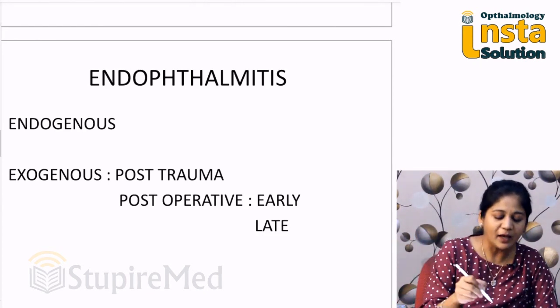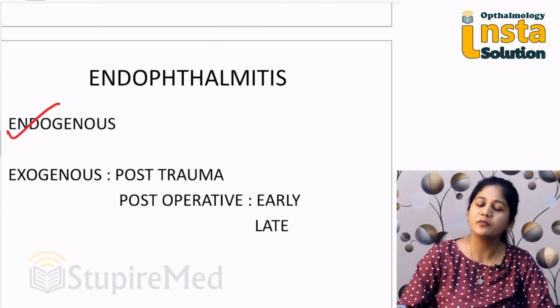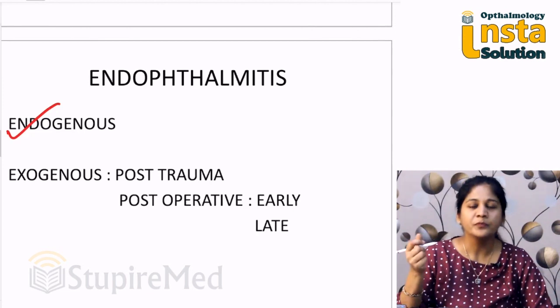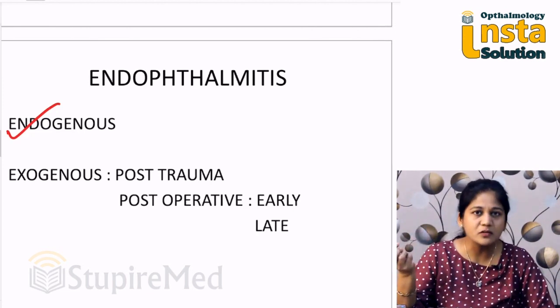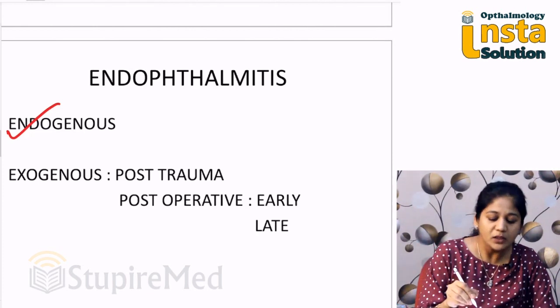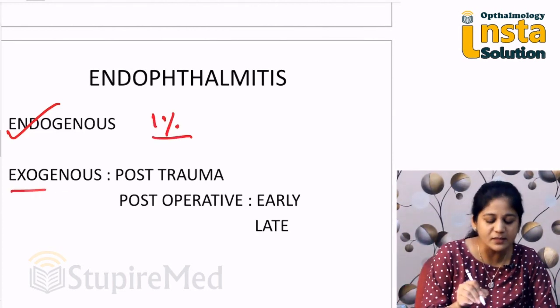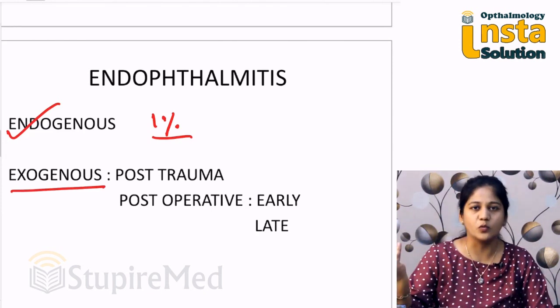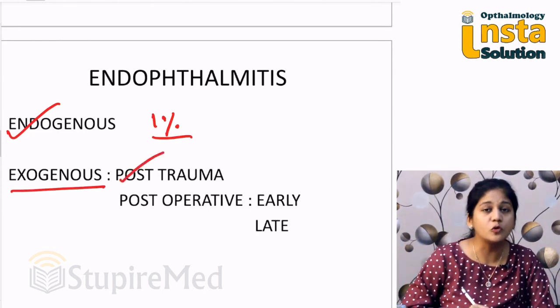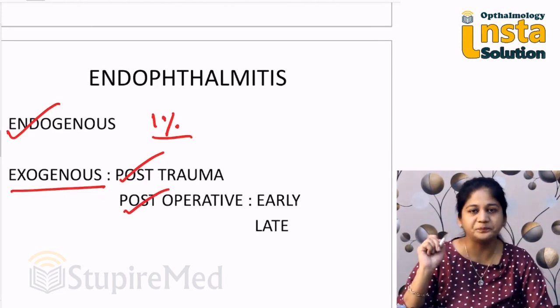So as you all know, the term endophthalmitis means that there is a very severe inflammation of the inner coats of the eyeball with vitreous exudation. Now, you can have endogenous cases of endophthalmitis where you have either an immunocompromised state or any systemic infection in the body which can go to your eye and cause endophthalmitis. The cases are very few. Now, most cases come from some exogenous source. It can be after trauma or after a surgery in the eye.